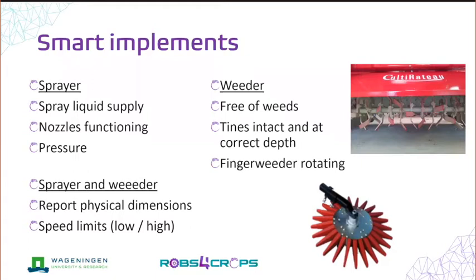So the first thing on the technical side is the smart implements. I already mentioned that if a weeder is going to the field, you need to basically constantly check whether it's working correctly or not. Are the tines still rotating? If there's tines on the thing, are they working at the correct depth, and so on. For a sprayer, you might want to monitor whether there's enough liquid still, whether the nozzles are functioning, whether the pressure is right, and so on. And all this information needs to be collected, for example, with cameras, but perhaps also with other sensors, and then sent to the control software.